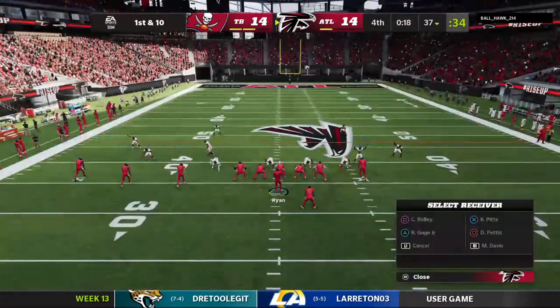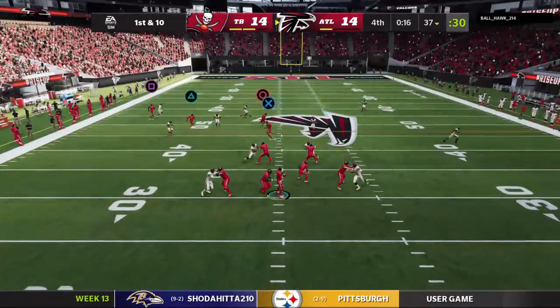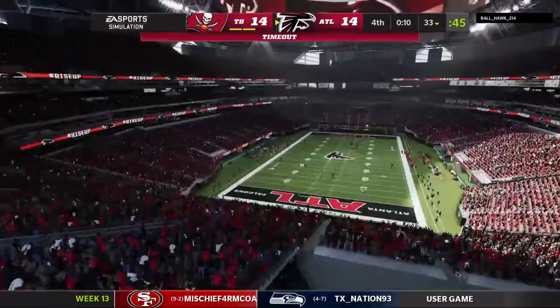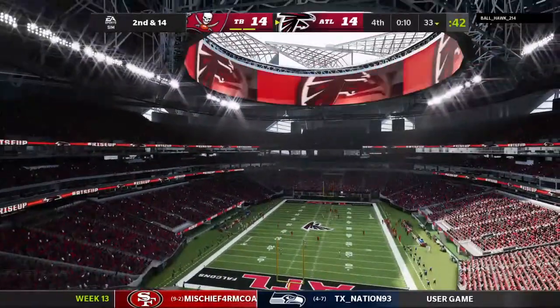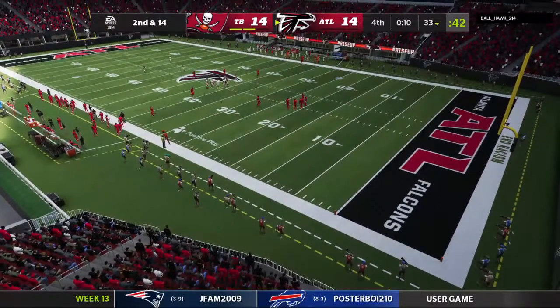Line of scrimmage, the 37 on 1st and 10. Now Ryan escapes the sack. And he can't get a throw off. He's taken down. What a huge play at this point in the game. And a timeout coming in. This will be their final one with 10 seconds remaining.